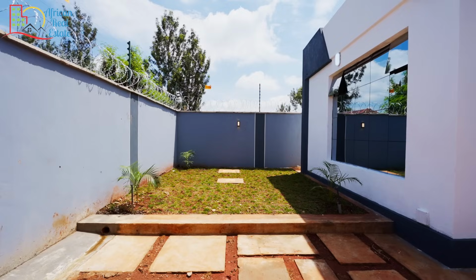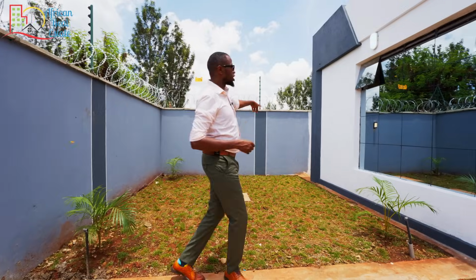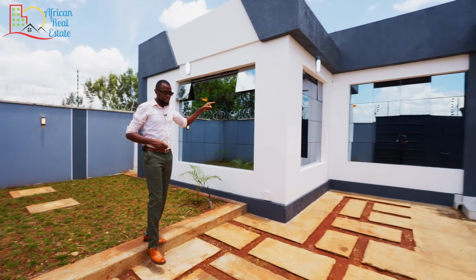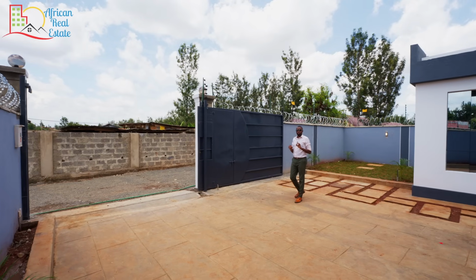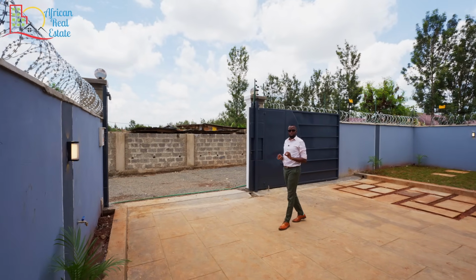Right now you have some plants and you have your green spaces, and on my far left you have that walkway that takes you to the rear side of this unit where you have the roundray area, and it joins to the backyard on the other side. From there, you can be assured that the security of this estate is uncompromisable.